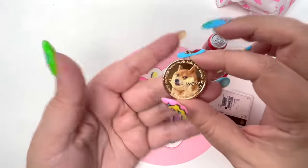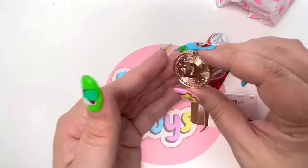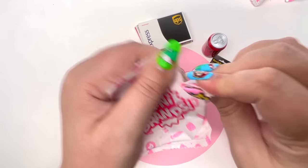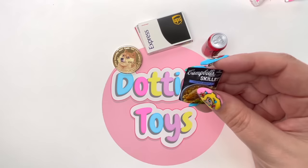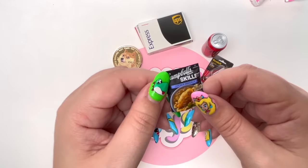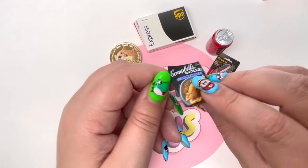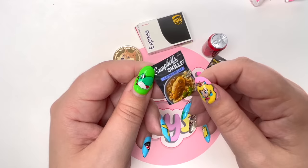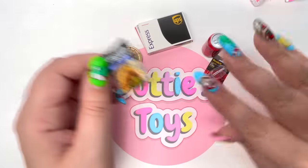And we found a coin. Oh my goodness. I love it. I am having so much fun. I hope you're having fun watching this. All right. Let's see what is in this one. Ooh, I have never seen this before. We have Campbell's Skillet Chicken Marsala. Ooh, chicken marsala. It sounds fancy. Have you had chicken marsala before? Let me know down in the comments. Is it good? I mean, I have to know.